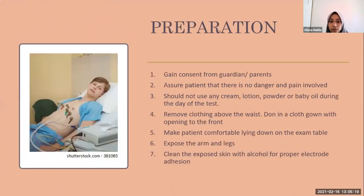And then for preparation, firstly, we have to gain consent from the guardian or the parents, and then assure the patient that there is no danger and pain involved, because we want the patient to be clinically stable so that it will not disrupt the ECG result. And then they should not use any cream, lotion, powder or baby oil during the day of the test. Remove clothing above the waist. Wear a cloth gown with opening to the front, like in the picture I've provided. Make the patient comfortable lying down on the exam table. Expose the arms and legs, and clean the exposed skin with alcohol for proper electrode adhesion.